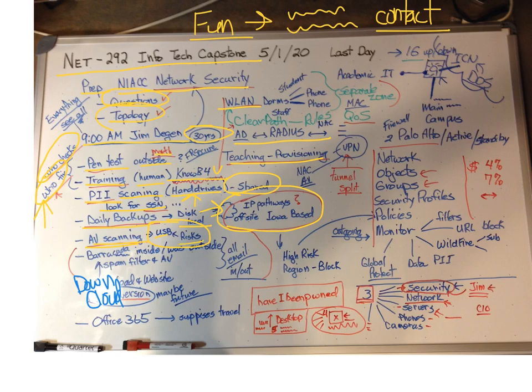We talked about, actually this came later on, but we talked about the Barracuda. They download and use the website. It's a spam filtering and antivirus checking software. It used to be outside the firewall, but now they have it inside the firewall. But what I thought was way interesting, all of the email comes through there first before it goes to Office 365.